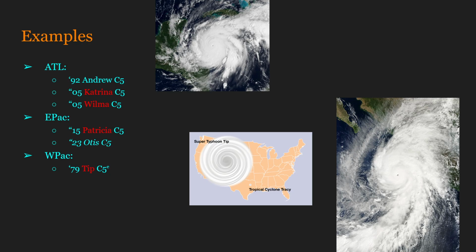Crazy. Tip had a very rough start to its life. It almost didn't make it numerous times. However, after escaping the clutches of high pressures, Tip was in a very favorable environment very suddenly, which caused Tip to rapidly intensify.